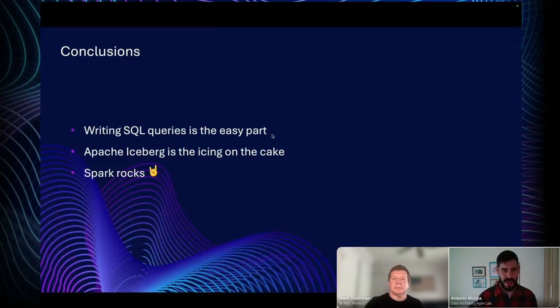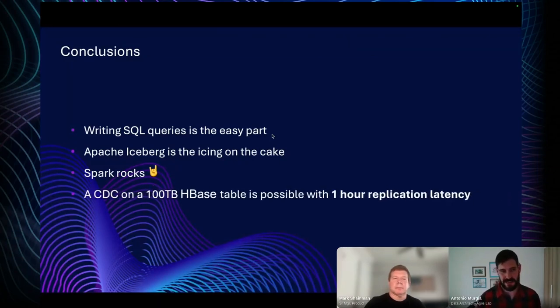And finally, yes, CDC on 100 terabyte Iceberg tables that receive 100 gigabytes of changes every day is possible, and it's possible with 1 hour replication latency and spending as much as 3K euros per month.